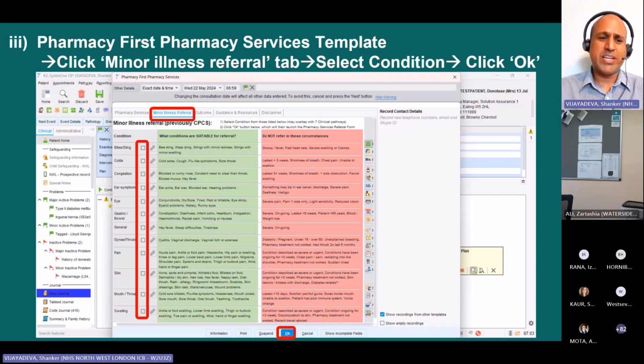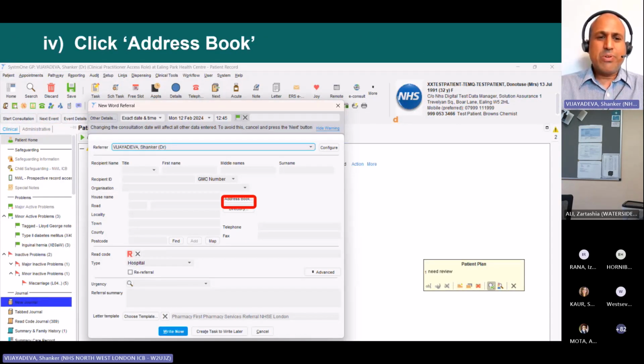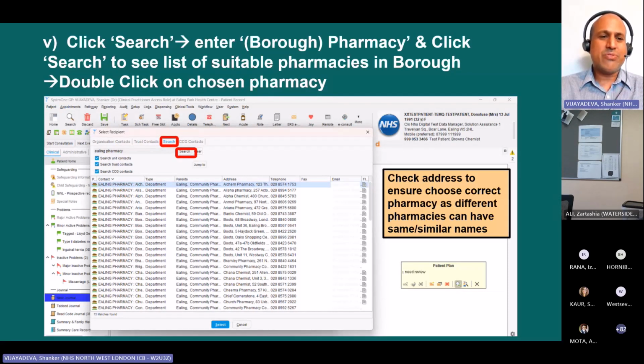And here are the reds here as well. So once you click it, you're probably familiar with the address book. You click on the address book as it prompts you. Now, when you search for the address book, if you go into search, look for Ealing Pharmacy. You may have been previously searching for CPCS. That's what you're going to look for now. It'll list the pharmacies.